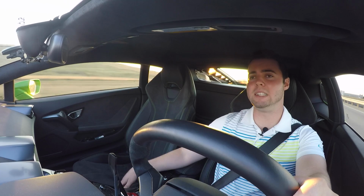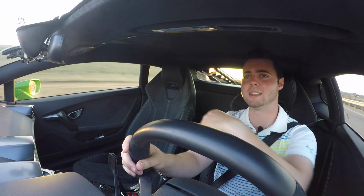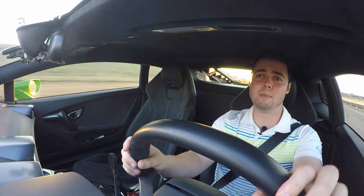Unless a heavily modified GTR pulls up next to you on the highway, you should probably just put your emergency flashers on and exit as fast as possible to save yourself the embarrassment.